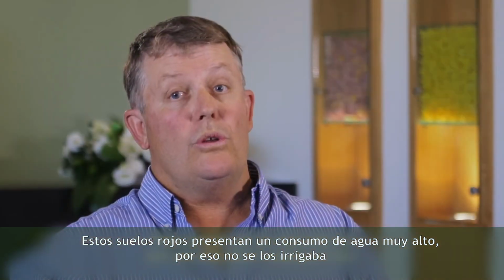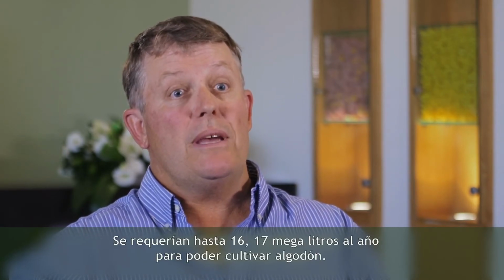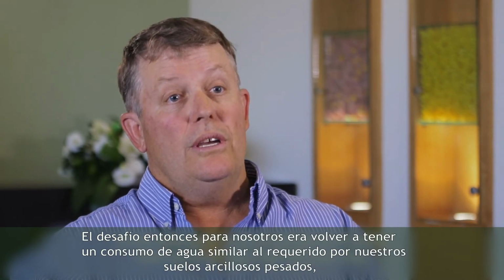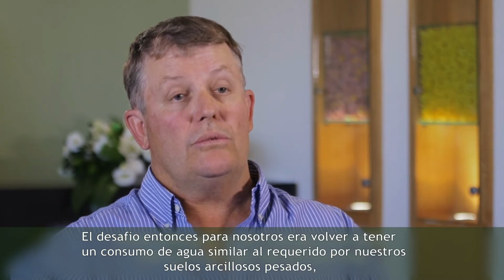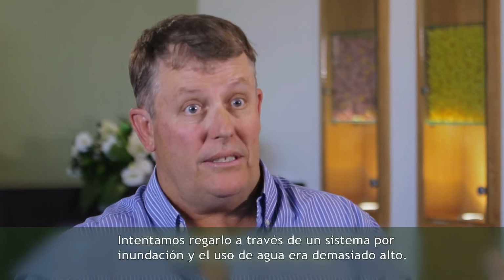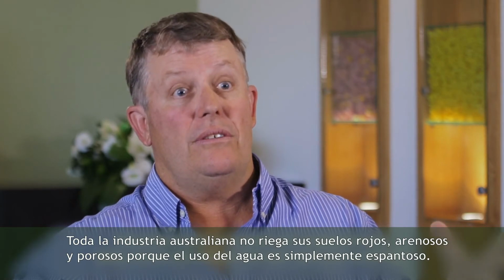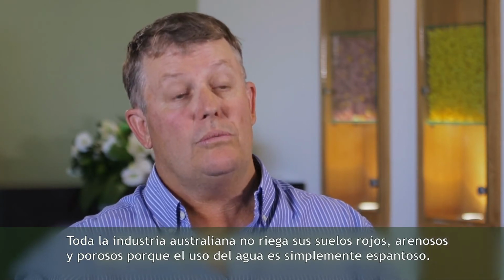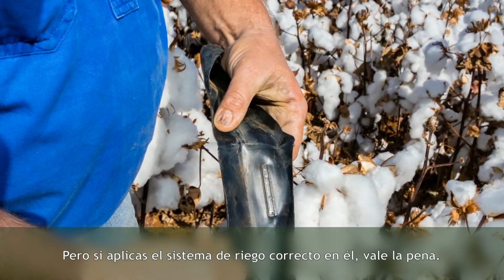These red soils had very high water use, that's why they weren't irrigating on them. So up to 16, 17 megalitres a year to grow a cotton crop. So the challenge for us was to get back to similar water use as our heavy clay soils were using, which was around about 9 megalitres a hectare. We tried to irrigate it through a flood system and the water use was too high. So the whole industry in Australia doesn't irrigate their red, sandy, porous soils because the water use is just horrendous. So it's not worth it. But if you put the right irrigation system on it, it's worth it.